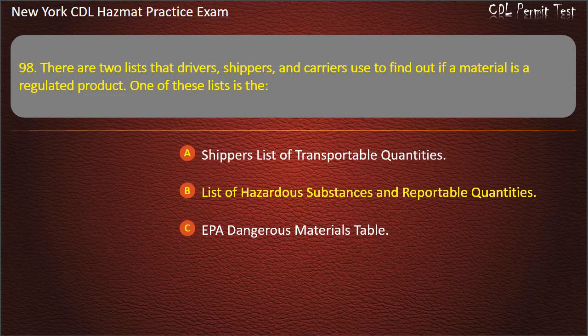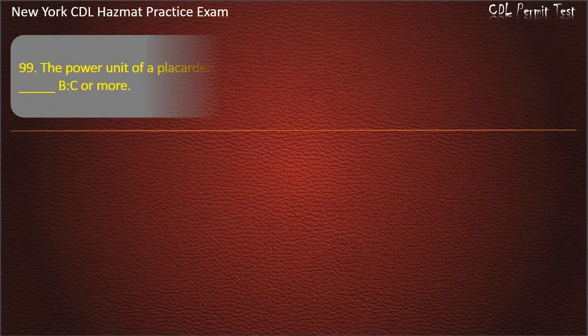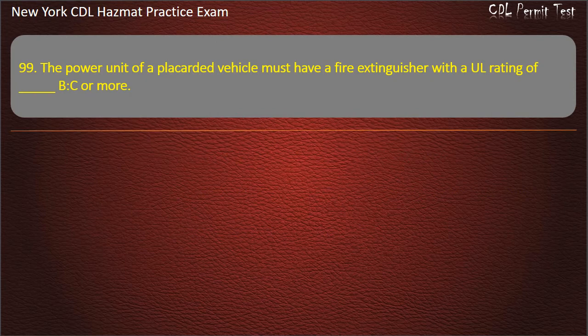Question 99. The power unit of a placarded vehicle must have a fire extinguisher with the rating of BC or more. 10, 5, 15. Answer. 10.